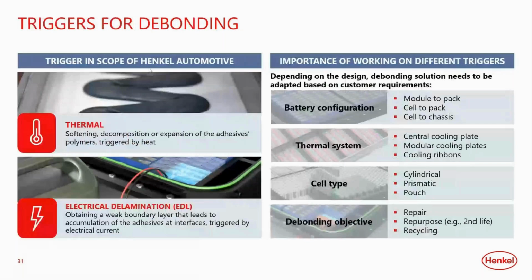So there's a few different ways within the market that there could be debonding or separation of these materials. One obviously would be mechanical. That's going to be limiting with the high strength materials. Another one would be chemical, but just looking at it from a green or sustainability aspect, that's a path that Henkel chose not to pursue.